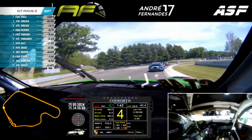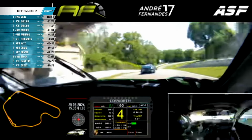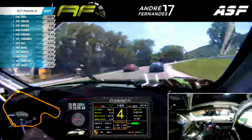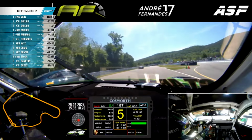And this is the battle for third, fourth, fifth, and sixth. They're coming up here on lapped traffic, so that could come into play. And with these new modern Porsches, I don't know if we can call that a steering wheel. Yeah, it's very gamey, isn't it? It's straight out of the sim games.